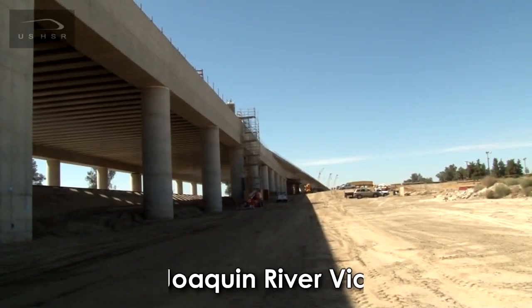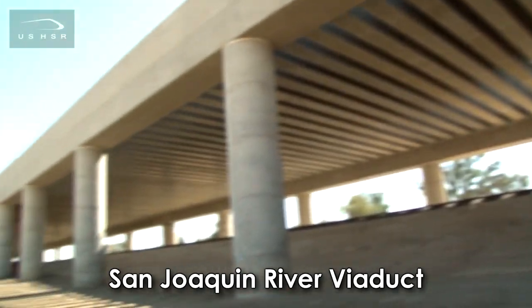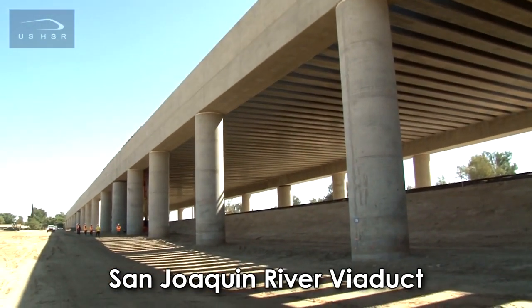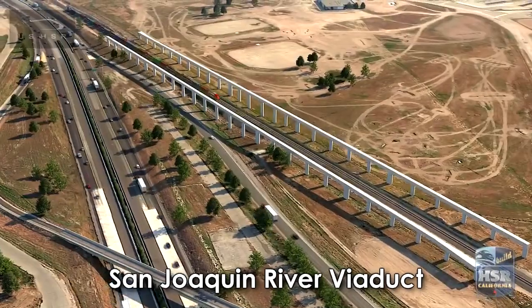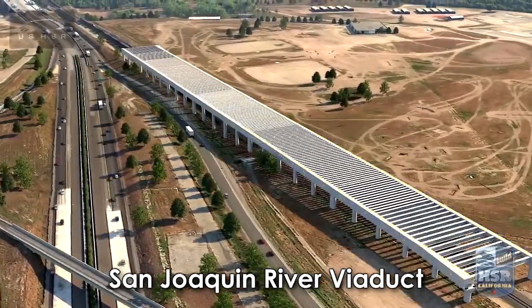Here we're at the pergola section of the San Joaquin River Viaduct. This is probably one of the longest structures on this part of the project. It's to cross over the San Joaquin River and a Union Pacific Railroad track that will allow both the high-speed rail and the Union Pacific to operate without impacting each other.